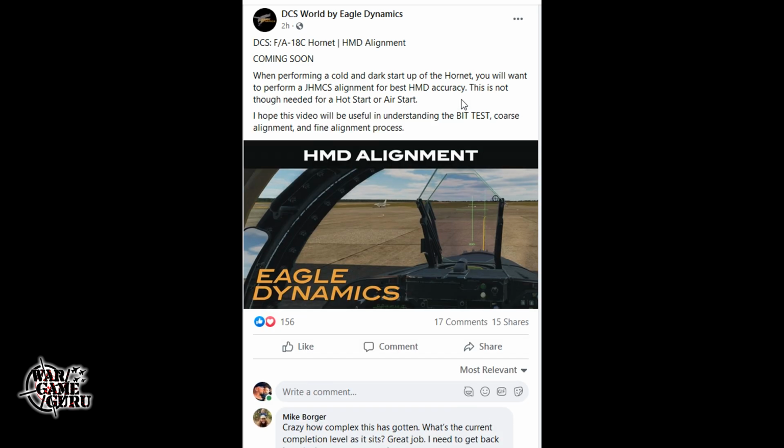When performing a cold and dark startup of the Hornet, you will want to perform a JHMCS alignment for the best HMD accuracy. This is not, though, needed for a hot start or air start. I hope this video will be useful in understanding the BIT test, course alignment, and fine alignment process.